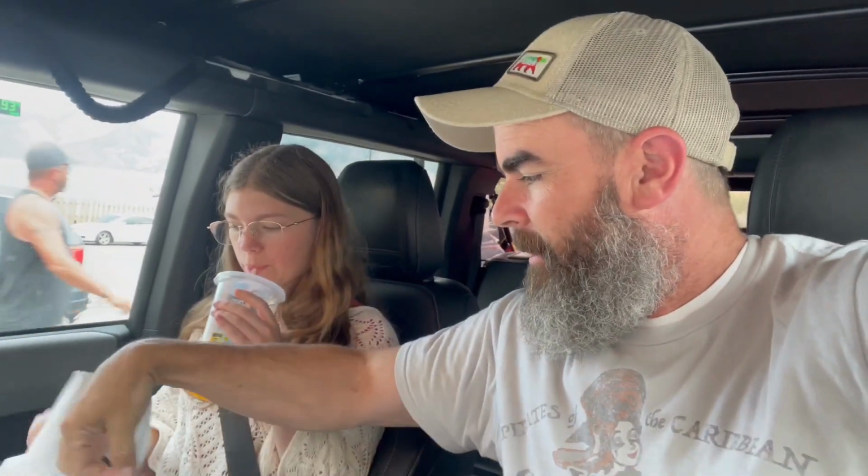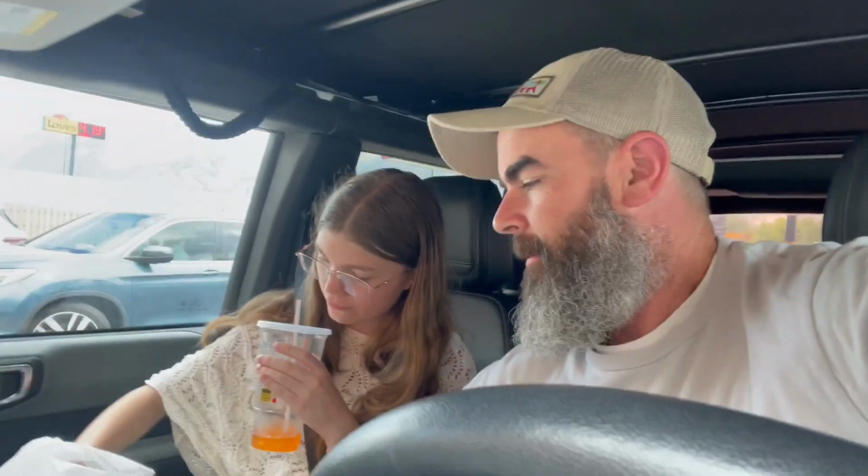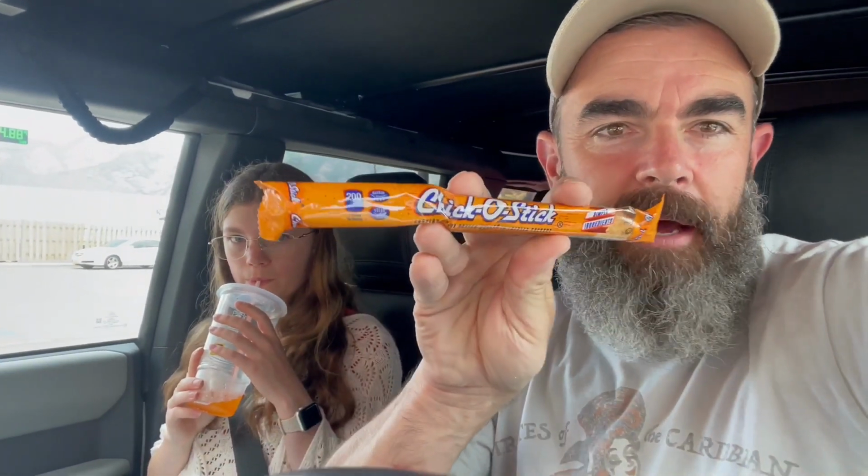Okay, we finished our lunch, but I'll show you something. I don't know how old you guys are, but when I was a kid, you'd go get a bunch of penny candy really cheap, and they were smaller back when I was little. Look at that. It's a Chico stick. I remember them from when I was little, and I saw they had them here for like 39 cents, so I got one. They're delicious. We'll make Halle try it.